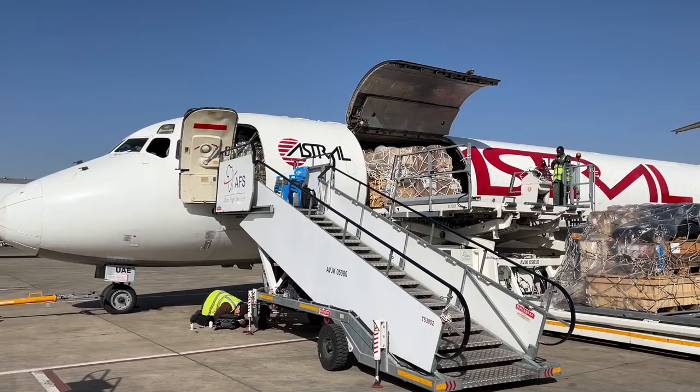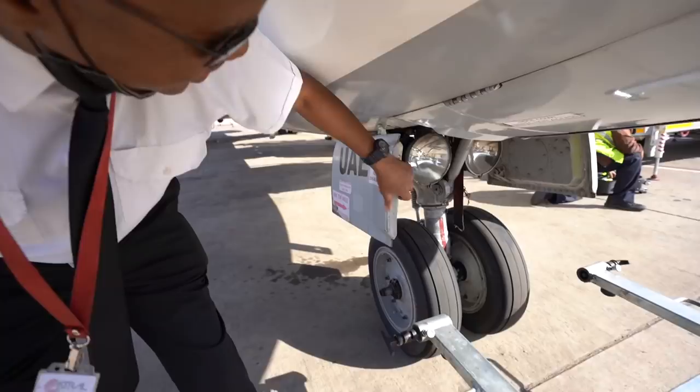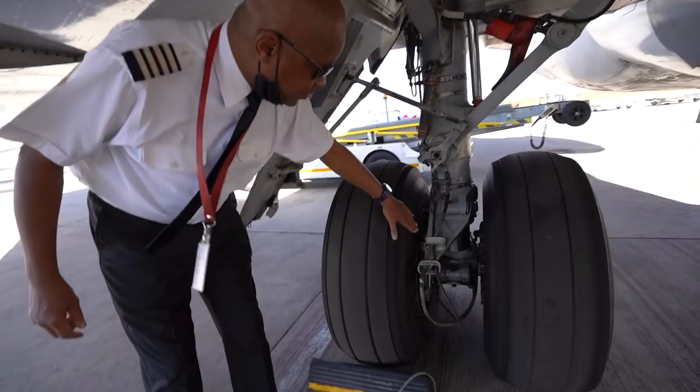Welcome on the DC-9 Faraday freighter to Mwanza. And it's beautiful weather today. Excellent day for flying. We check our temperature probe, outside air temperature probe. Check there's no obstructions. The two landing taxi lights, one is for dim and one is bright. Our static port, check it's clear, it's not taped over. Tire conditions, pretty good. Check our brakes, all the piping looks good.